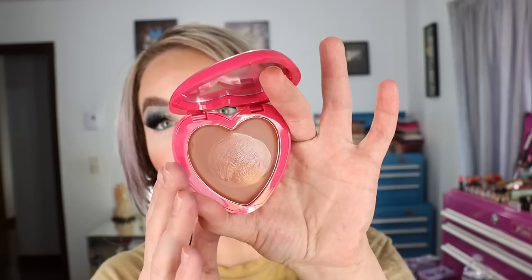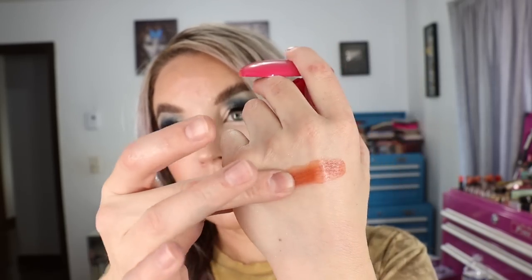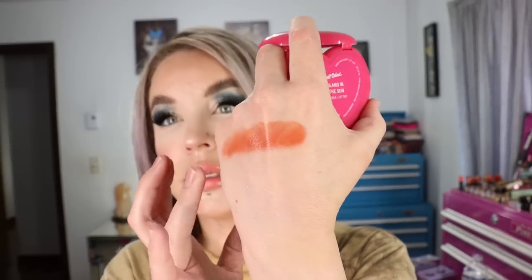This is what the packaging looks like. It does say that these are made in China. And then there's a little mirror in there. Let me set these down. This first one is Island in the Sun. I think that they look much deeper in the pan than they blend out on the skin. So that one is Island in the Sun.